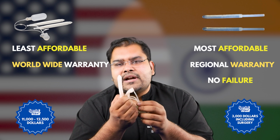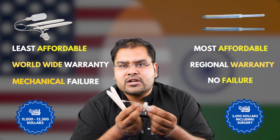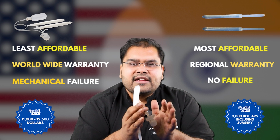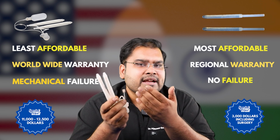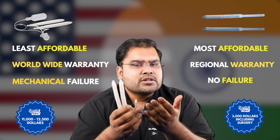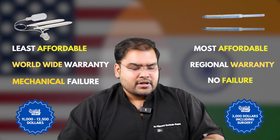Being mechanical, these implants tend to have failures. Sometimes these mechanical parts fail, there's leakage, the pump locks up, and these implants usually have a life of 10 to 12 years, and in a 25-year lifespan, the patient may need to replace these implants once or twice, depending upon for how long he's carrying the implant.